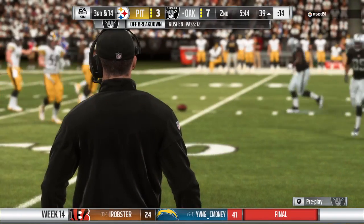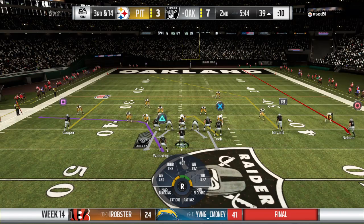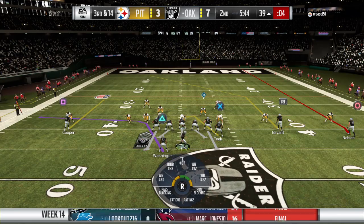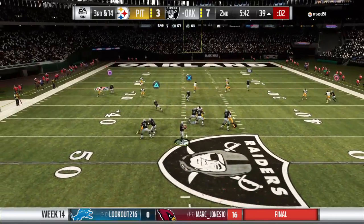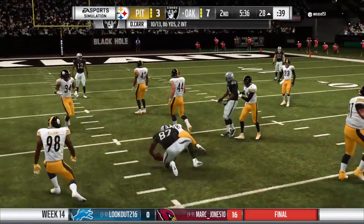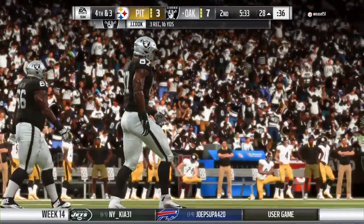An incomplete pass on that last play, and that means they'll need to come up with something here on 3rd down. Again, it's Carr. Over the middle, complete. That's Cook. And he'll go down at the 28. They'll get 11, but it'll still lead to a 4th down.